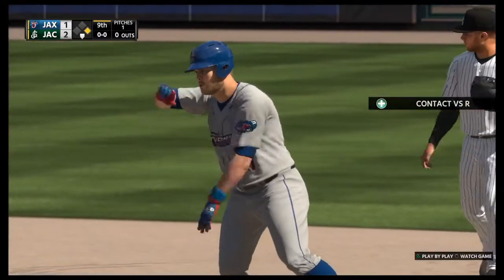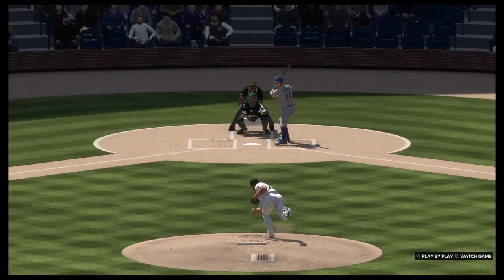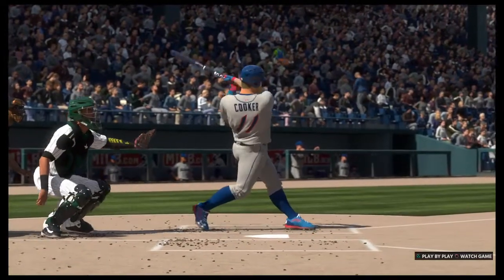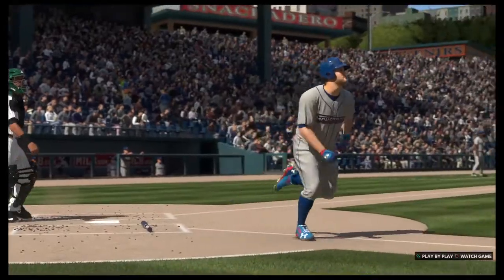The leadoff hitter finds his way on base. Should be interesting to see the cat and mouse with the manager. Does he use the bunt right here? Do we put a little hit and run on? Do we go old school, new school, and just let him swing away? Should be interesting.